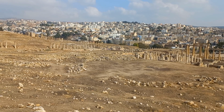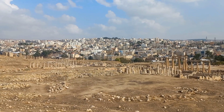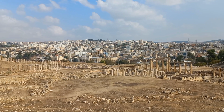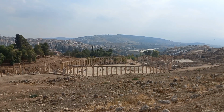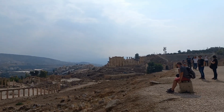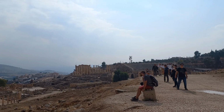So the whole of the Cardo from top to bottom, from north to south, is 800 metres, and you can see in the pavements in the Cardo the wheel marks. We'll have a look at that a little bit later. And then down by the south gate, you have the oval. You have the Temple of Zeus and the South Theatre next door to the garrison.